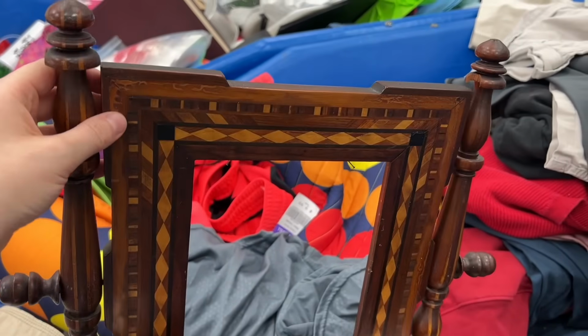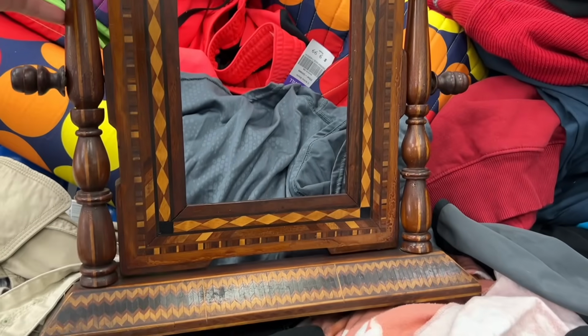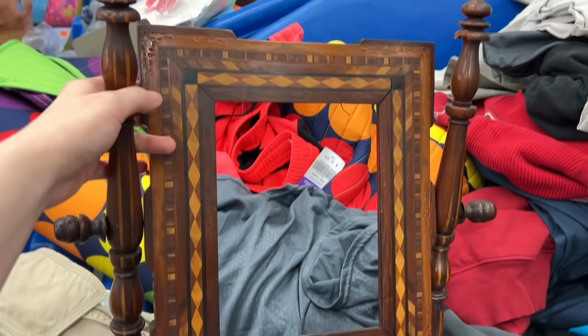I was really going back and forth about this because I didn't love the pattern on the wood right here, but I've always wanted one of these.